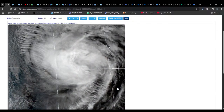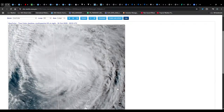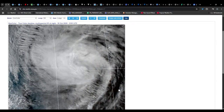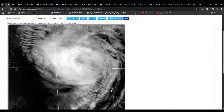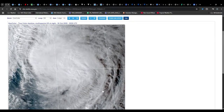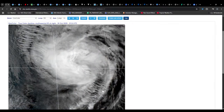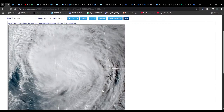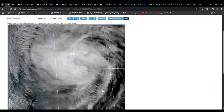And as we could see with Hurricane Melissa, not looking like it used to. The shear has taken a significant impact on the structure of the storm, although there are still some pretty strong winds associated with this, but maybe not getting down to the surface as much as noted by the 5 p.m. discussion.